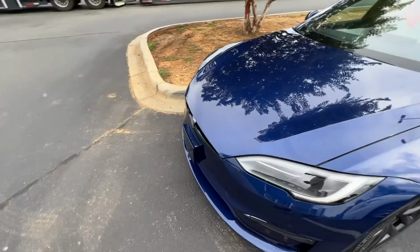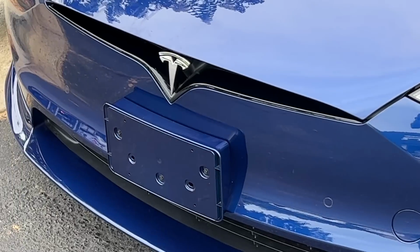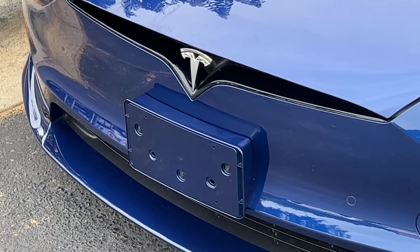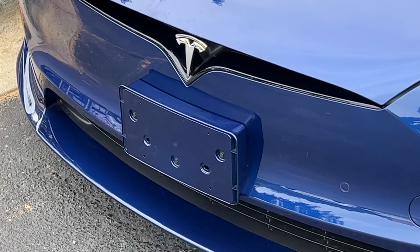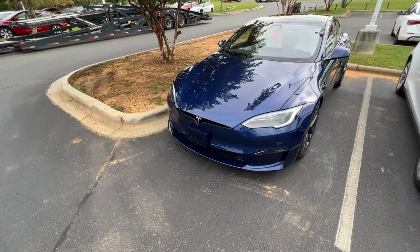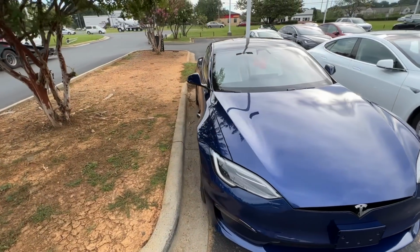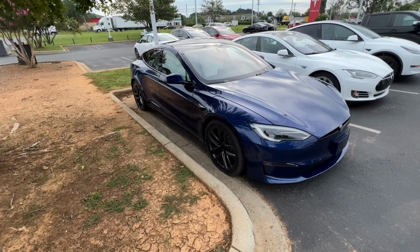Sure looks good. You can tell one of the things about the license plate holder here in the front, when they crash tested the Model S, they had that on, and now they're forced to put it on every one. And it's okay to take it off if your state doesn't need it. And in fact, my wife's Model S, I had it taken off when I got my clear wrap put on. Looks a lot better, but I sure do like that blue. That is a good looking car.